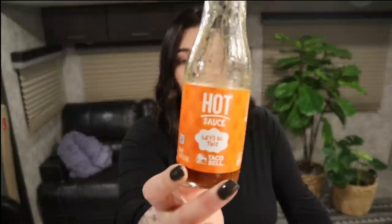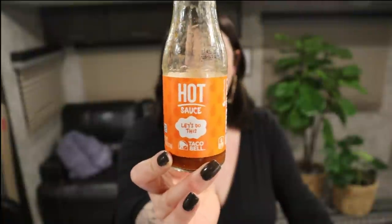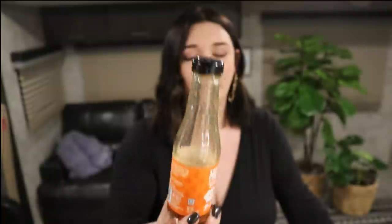Another thing that's 0 points is Taco Bell sauce. I'm sure most of you might be familiar with this. It's 0 points no matter how much you have. This is the hot one. You guys, I love hot food, but they also have a medium and a mild. You can get it at Walmart or Target. It's so good. You can put it on anything you want, anything that's bland or Mexican style flavor, your burritos, your eggs, so good.